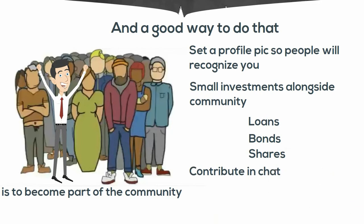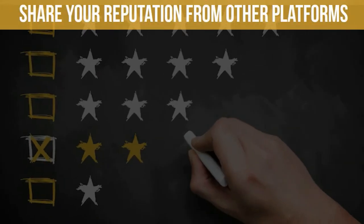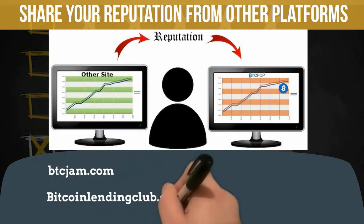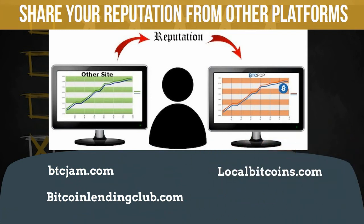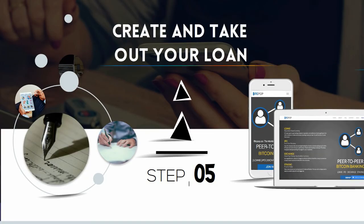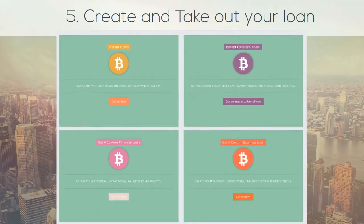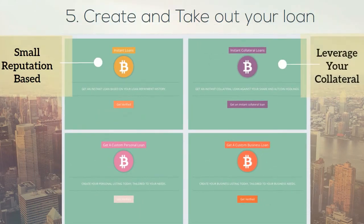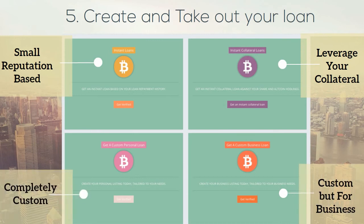Another very beneficial thing to do is to port some of your reputation over from other platforms by linking and documenting your ownership of that account. Some examples of high-value sites to link your reputation to are BTC Jam, Bitcoin Lending Club, Local Bitcoins, and other reputation-based sites like eBay. Now it's time to actually create your listing and take out a Bitcoin loan. At BTCPop, there are multiple ways to borrow Bitcoin. I'll focus on standard loans, but they are all worth looking into.